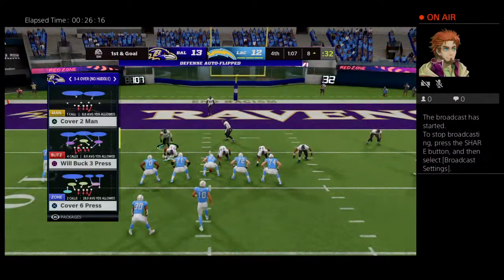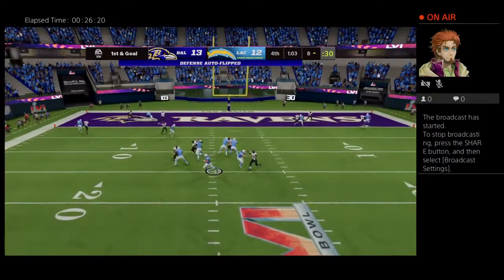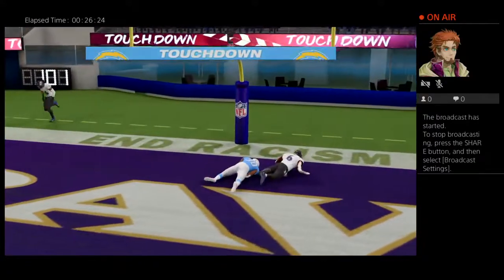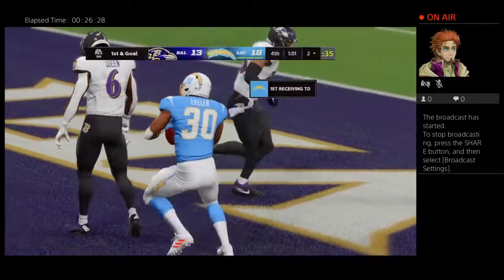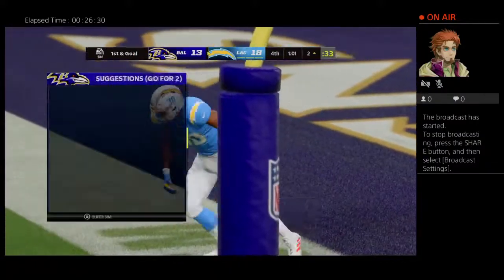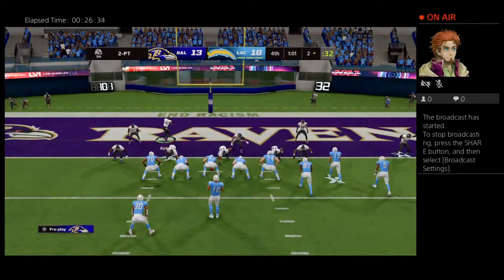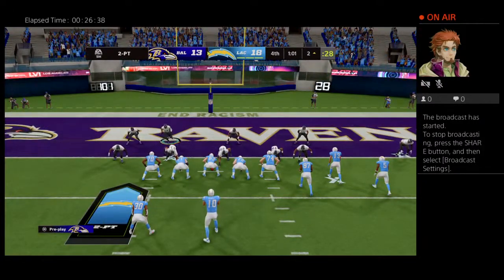And the Chargers are going to have a 1st and goal as he's able to take this inside the 10 to the 8. And this is caught. He's got it. Touchdown, L.A. Austin Eckler there to make the grab. And the Chargers are going to retake the lead. So now a big play coming up as the Chargers are going to go for 2.